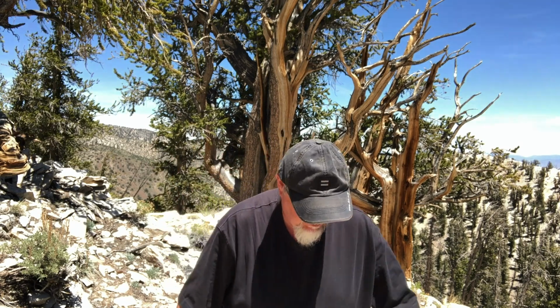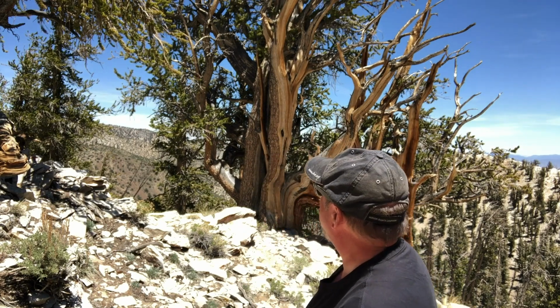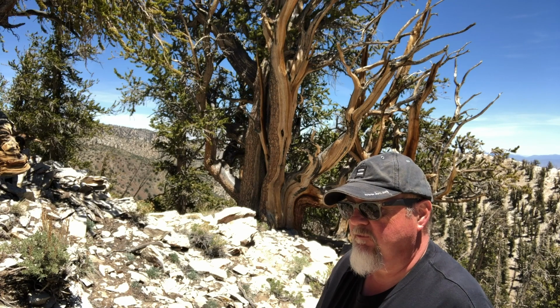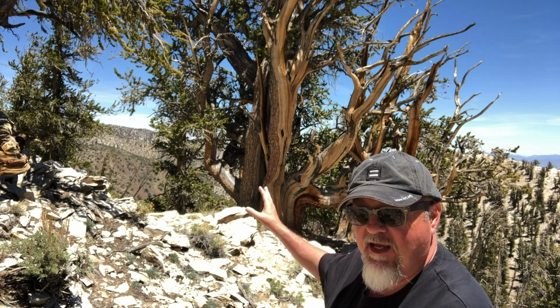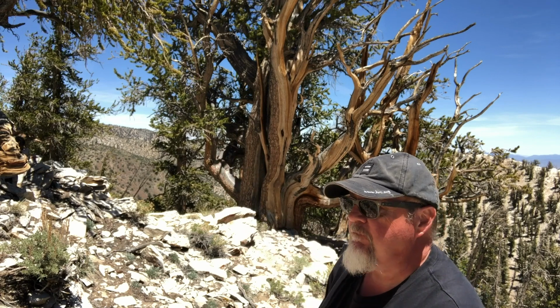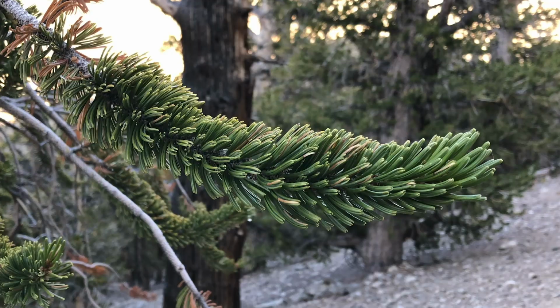They can actually also survive fire, like the one behind me. You can see the bark is exposed. At some point in its time, it was actually on fire. But it takes a couple hundred years for a bristlecone pine to start growing again. It's still alive, even though it was caught on fire by a lightning strike or whatever. It's still alive because it's so dense. And because they grow so slow, it may take centuries for new leaves to appear.